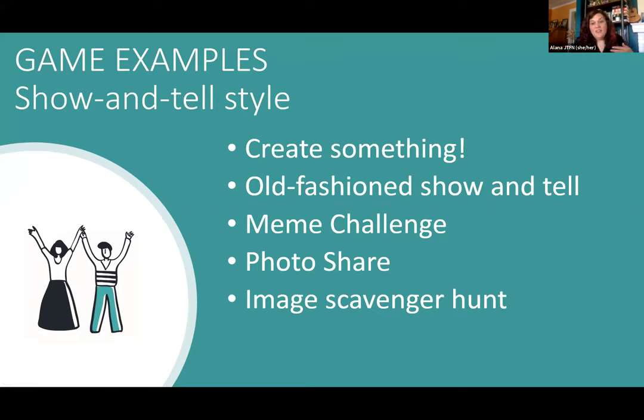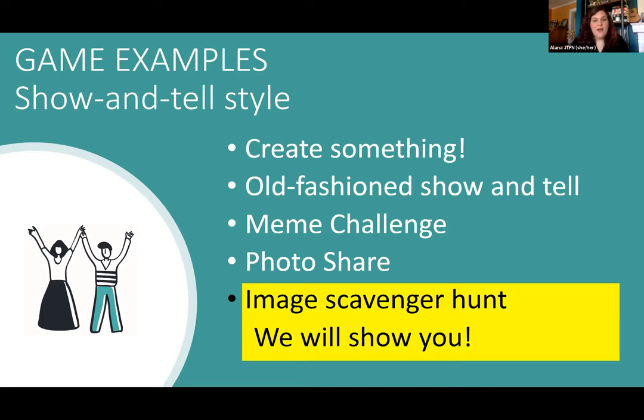And then there's also something you can do, an image scavenger hunt. Using a prompt, you can have your participants gather images online. And there's this really great website, which we're going to show you how it works. Danielle and I are going to do a little demo ourselves to show you Cluster. And if you give me a moment, I'm going to share my screen now.